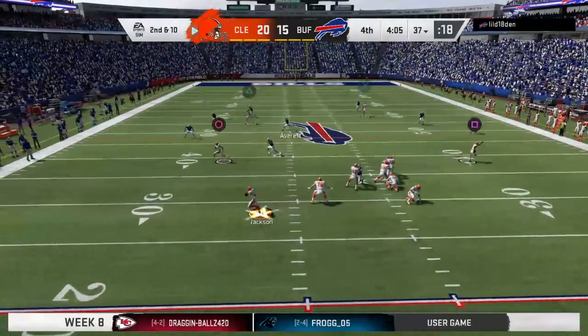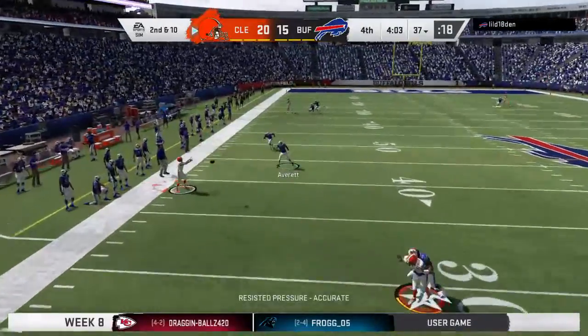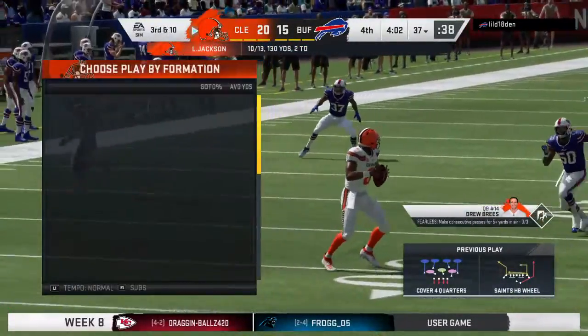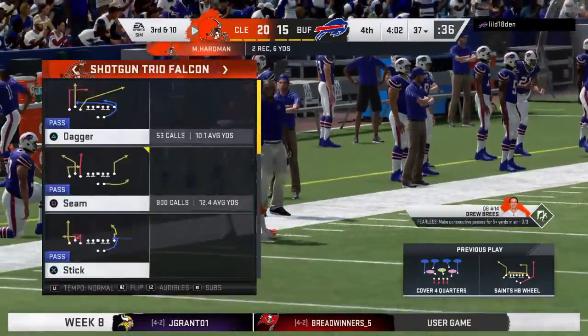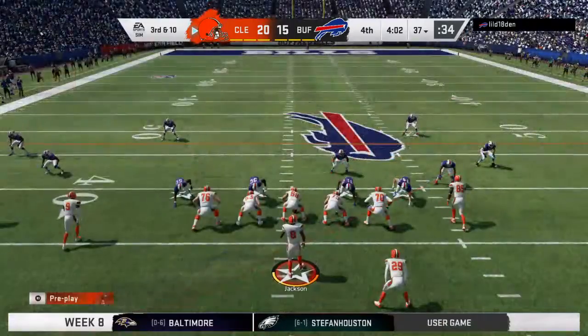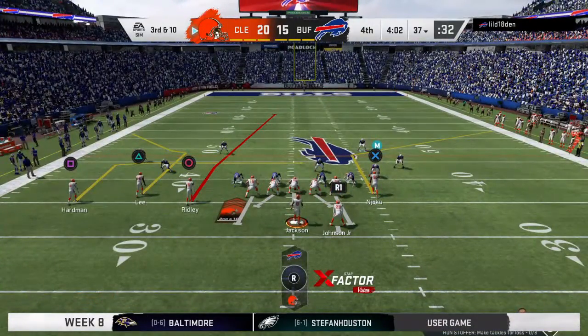Operating from the gun. Jackson dancing to his left. Completes it to Hardman. That catch good for only a yard, and it'll be third down. One thing you're hoping for when you run drag routes, you're able to hit a receiver in stride, and he can pick up a lot of yardage after the catch.